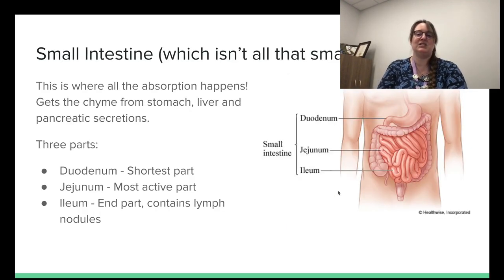All right, small intestine, which is not that small. Like I said, the whole surface area of it is about the size of a tennis court. Next time you go to Jackson Park, stand on a tennis court, or whatever park is near you, because not everybody in this class is in Hendersonville right now. Stand there and just go, oh my god, all of this is in my small intestine? Yes. So, this is where all the absorption happens.